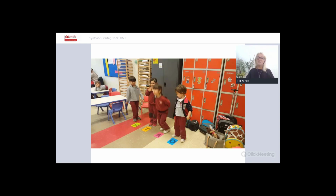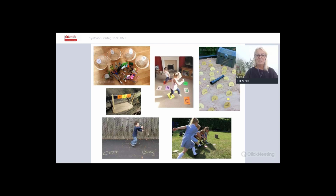They knew that she'd got it wrong, so they had to go back, and then the teacher said it again, and then the little boy jumped over S. So you can do these kinds of activities so that it becomes active and the children are up and not getting fed up sitting too long looking at the whiteboard. So do try some of these lovely ideas.